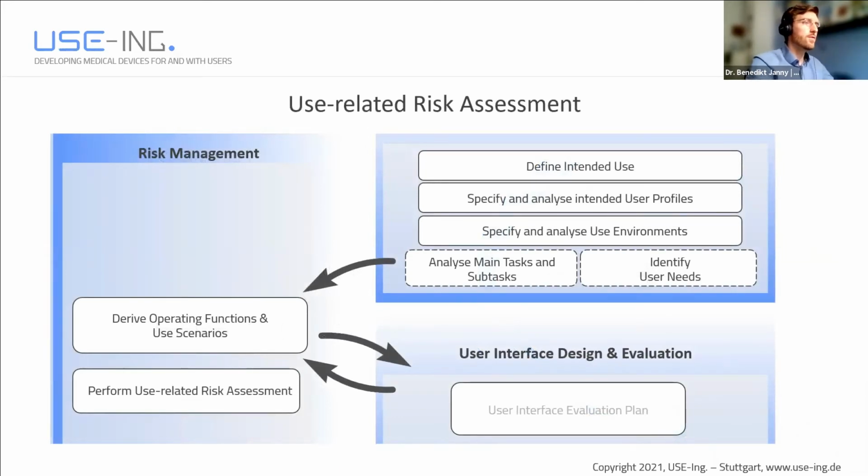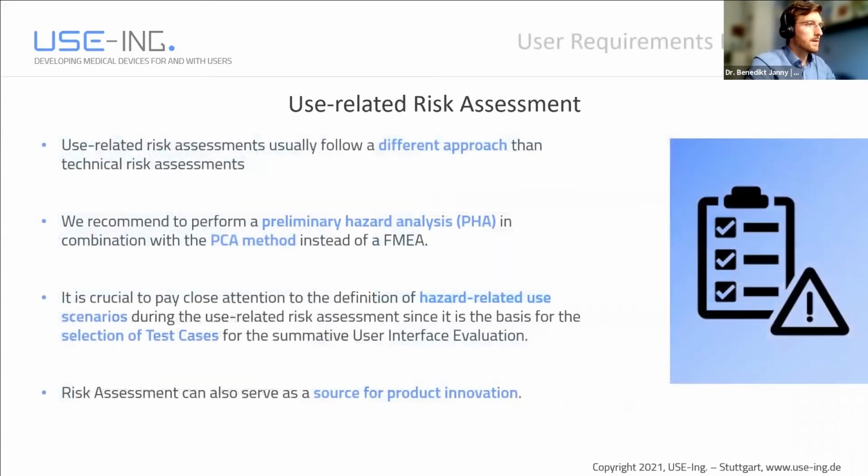Remember, we are coming from the use specification, jumping into the left branch of risk management. And our objective goal is to derive use scenarios and perform that risk assessment, later on leading us to risk control measures that we have to give as an input for our user interface design. So use-related risk assessment usually follows a different approach than technical risk assessments.